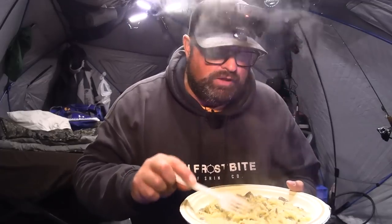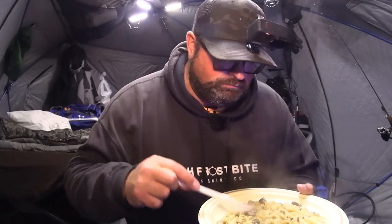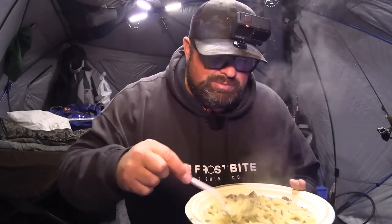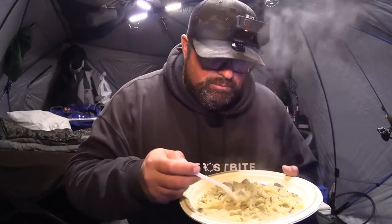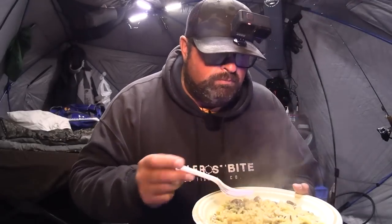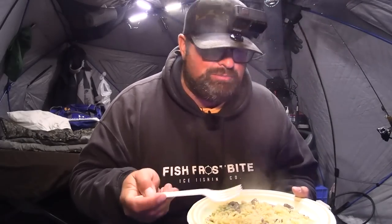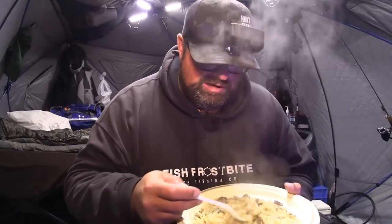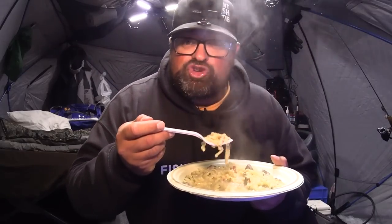It's good. It's got really good flavor. The meat's a little bit tougher, but obviously it's dried, so it's to be expected, but it's really good. Yeah. Wow. I would totally buy this again. This is an awesome little fishing meal. Wow. I just cracked a new code.